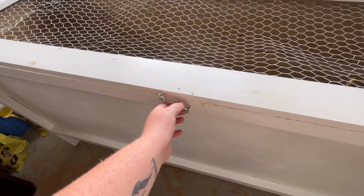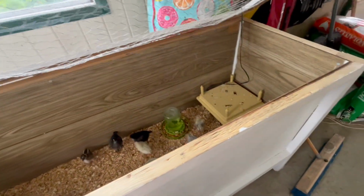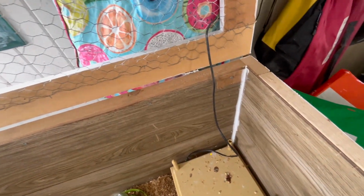So we have the new babies in the brooder. There's 9 of them. It's okay. It's okay.